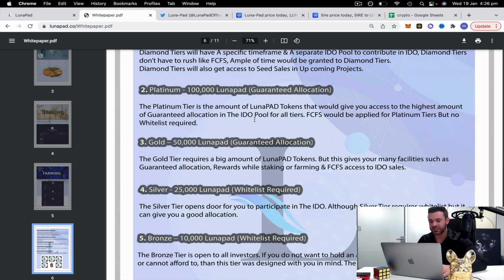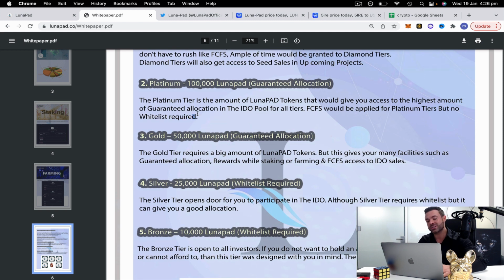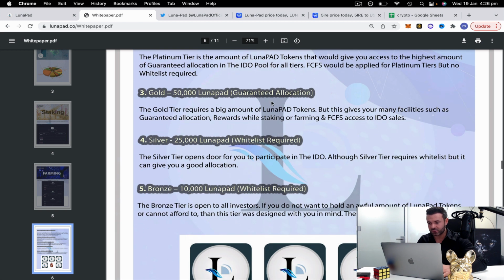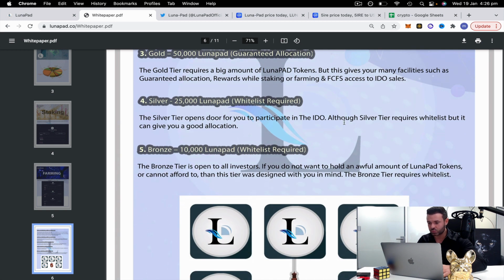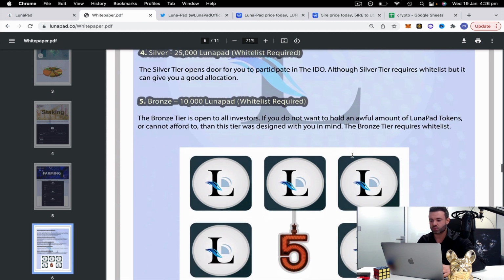Highest amount of guaranteed allocation in the IDO pool for all tiers. First come first serve will be applied for platinum tiers, but no whitelist required. So you still have to be quick. You still have to participate in a first come first serve. And then this one has the same thing, first come first serve, and this one as well. Silver tier requires whitelist, but it can give you a good allocation. And then after that, whitelist is required.